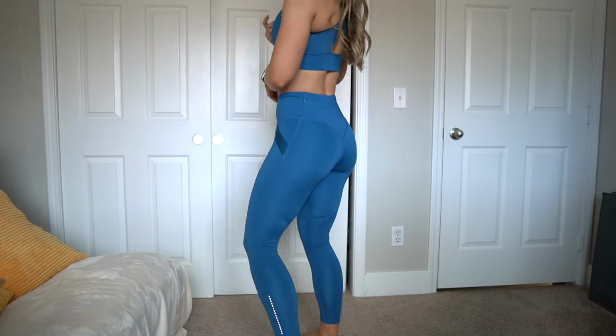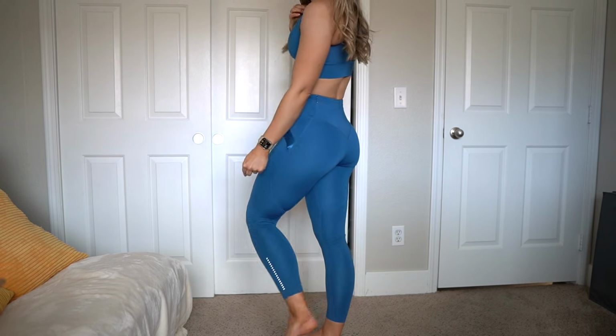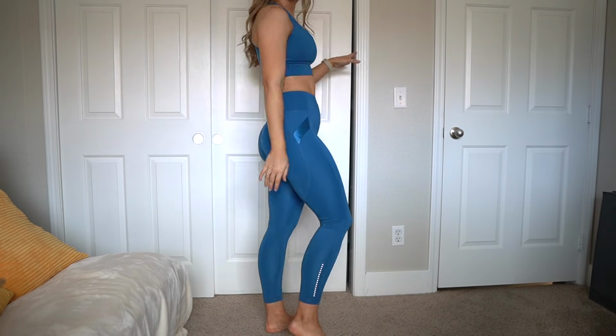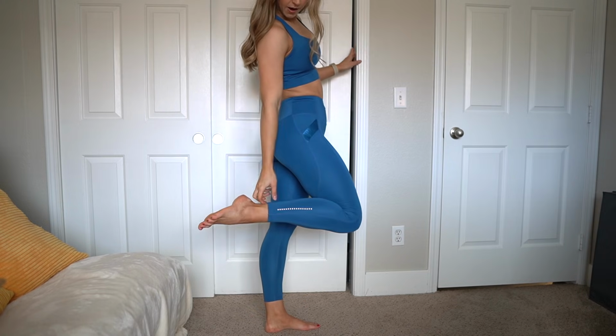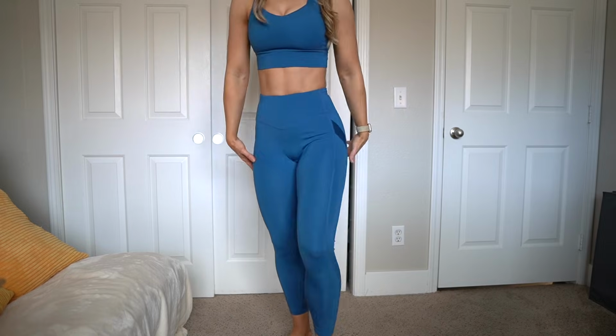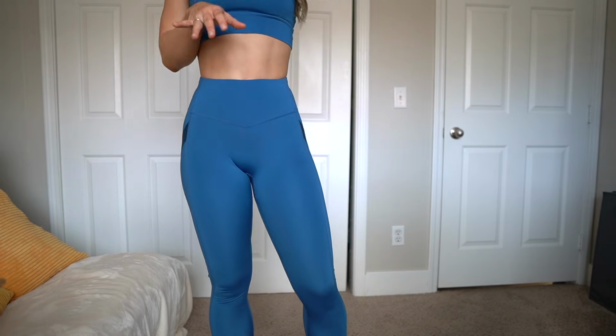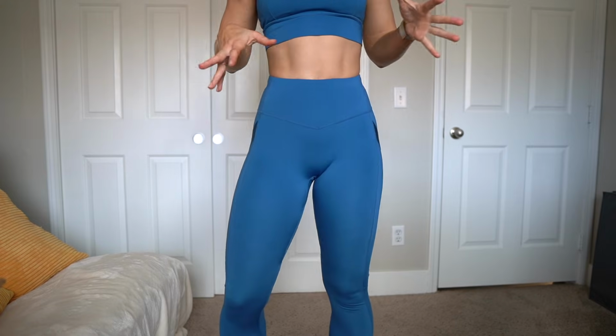And then final full length view, 26-inch inseam, a little reflective detailing. Again, these are definitely made for runners in mind. Definitely going to be good for the thighs. Not gonna get any pilling with this. No pet fur collection, things like that. So definitely a good legging for what it was made for.